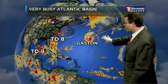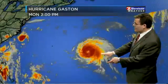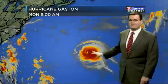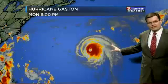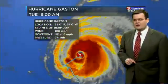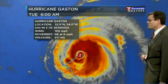And, of course, we've got Hurricane Gaston, a major hurricane yesterday, now downgraded to a Category 2 storm. We'll talk about it first. It's the strongest one on the map here. It's making that turn toward the east. Yesterday we were talking about how it was becoming more stationary, and now it's beginning to move off toward the northeast at 6, winds down to 100 miles per hour.